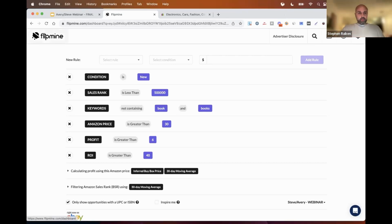Okay, so we're over here at Flipmine right now. Pretty much what Flipmine does is it allows you to set parameters or filters or rules, whatever you want to call it, to find products that you could buy on eBay at a discounted price to flip on Amazon for a profit. The cool thing about this software is you can go after almost anything. And if you download their Chrome extension, it'll tell you if you're restricted in items, so it won't show you items that you can't sell.